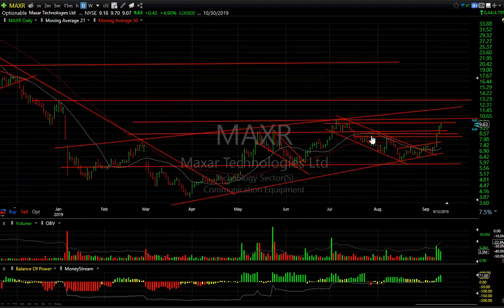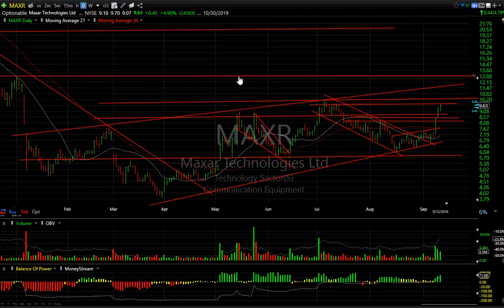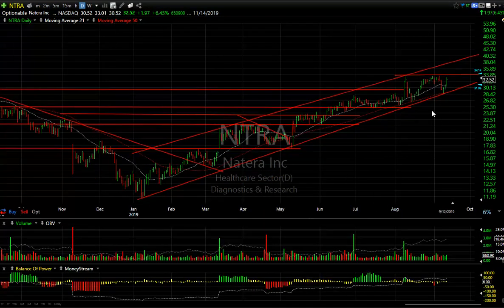MAXR. Nice rebound off the recent pullback lows that held the trend line. Broke through the 50 2 days ago, accelerated, and now testing resistance at around 9 3/4, 10 range. It's above 10. 12 and 13 are minimum targets. Then TRA, snap back off the 50 and the trend line as well. It has an ascending bull wedge with a near-term target of 38 and then 40.